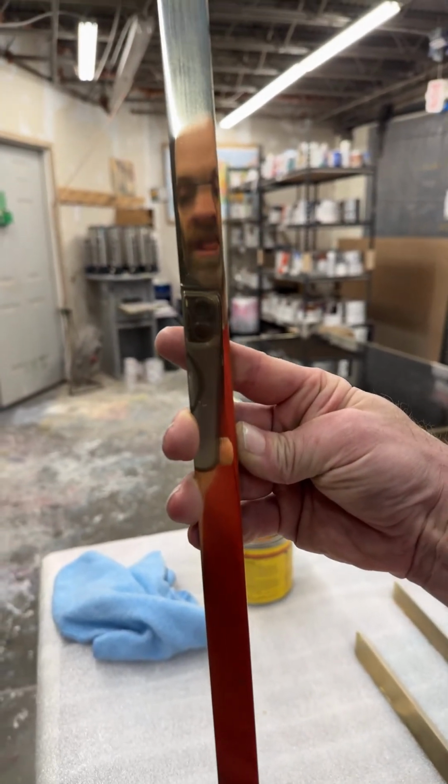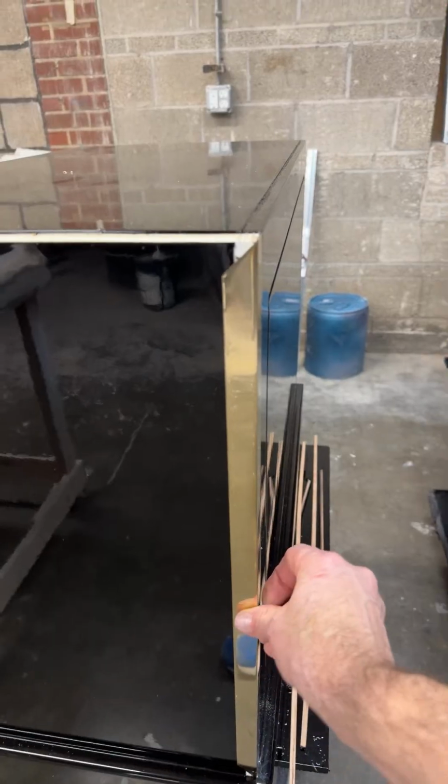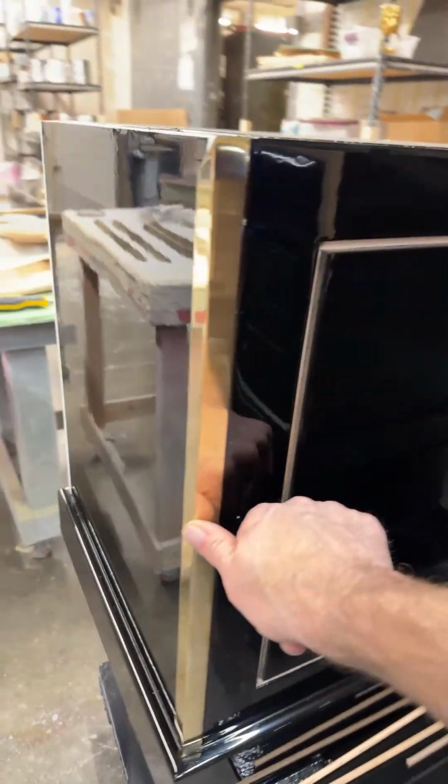See, Erica, let's see what I'm talking about. This is going to go on here like so. So what I'll end up doing is bonding this in place.